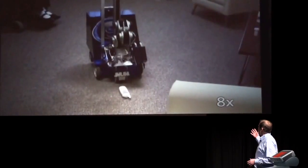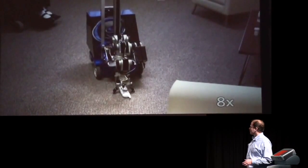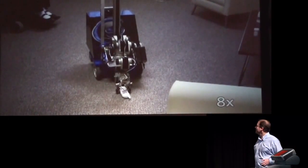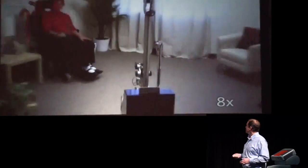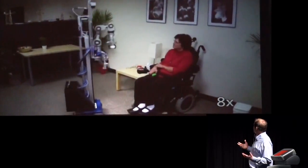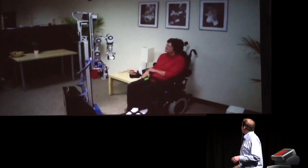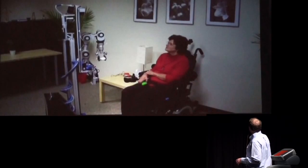We've actually done quite a bit of work in mobile manipulation for fetching objects. And in this case, this is a collaboration with the Emory ALS Center. And the person here has designated an object to be retrieved with a laser pointer. The robot has gone, picked up the object, and then the person has illuminated herself to tell the robot to deliver the object. And the thing I really want you to pay attention to here is the expression on her face as she receives this object.